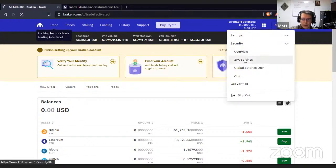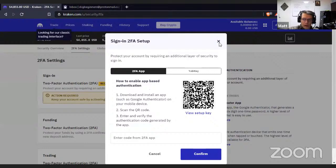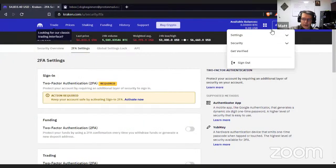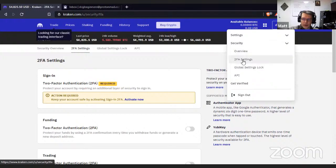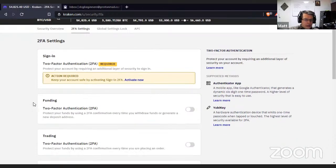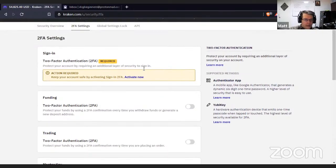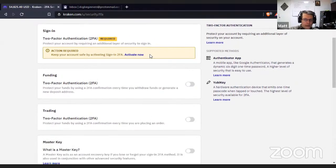The very first thing I want to do is set up my 2FA. Sorry, here I went up to my account, went to security, and went to 2FA settings. And clicked on that. And then this took me to this page here. Sign in two-factor authentication, funding two-factor authentication, trading two-factor authentication. So I can set up 2FA for all three, for different things. And here, Chuck, here's your YubiKey. You can use your YubiKey to sign in here. Not everywhere offers YubiKey, but I know LastPass does, and obviously Kraken does. So nice, that's great.